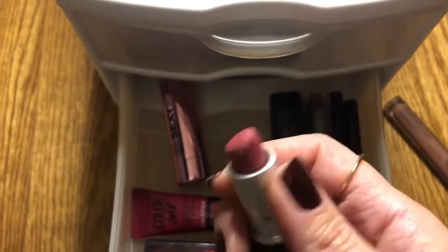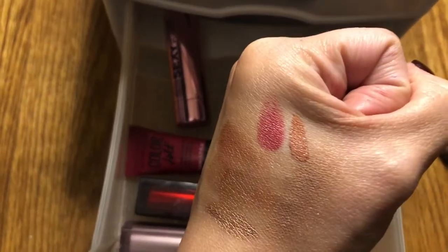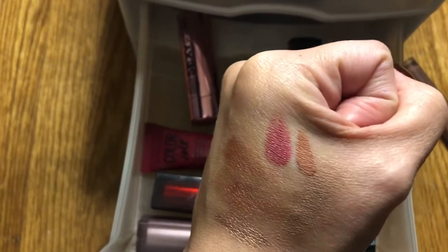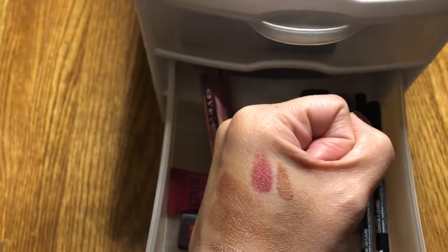It's not really bright, so you would think that would be cool, but let me swatch it. There it is right next to the Push Up shade. And yeah, I don't know. Maybe I can make peace with this color this month. See if it's still worth my time. I do mix colors together a lot too, so there's that.